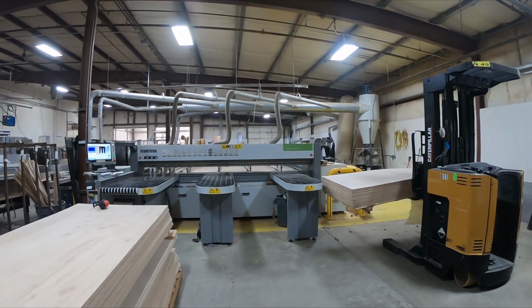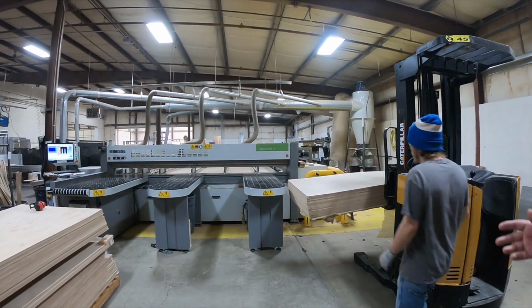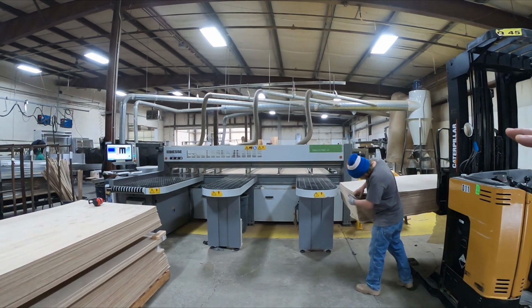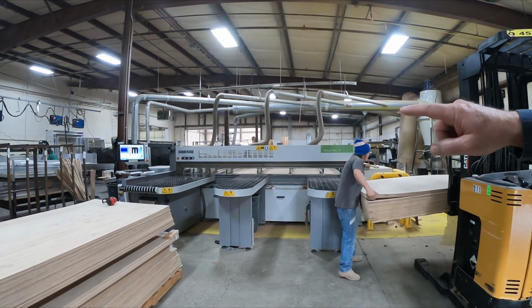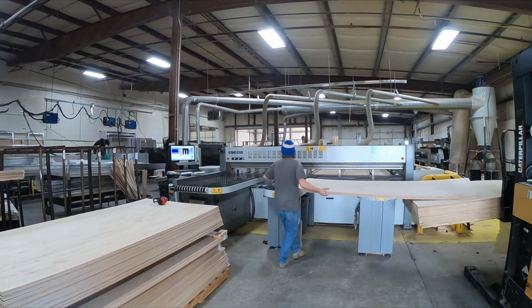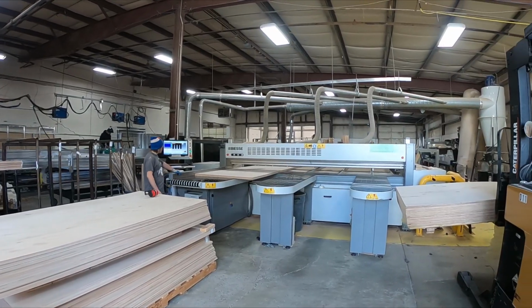It's all computerized, optimized, all that good stuff. All the prints come down so the operator knows exactly what he's putting there on the computer screen. Yeah, let's check it out. Let's watch one go through.